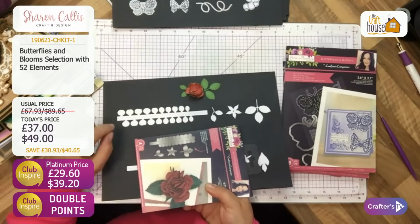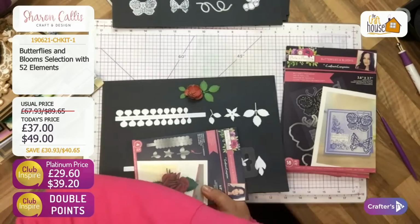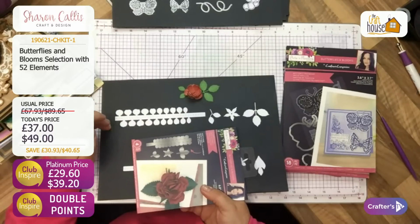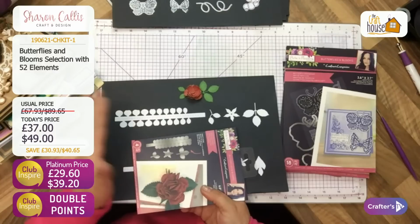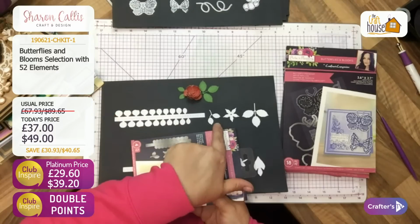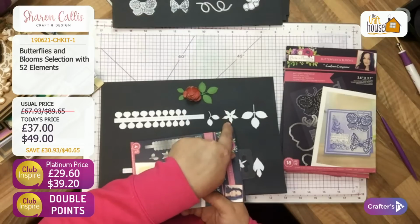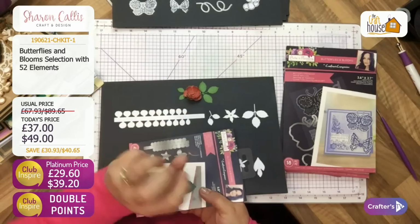The system for creating these is the same as with the succulents. It's a double-sided quilling die that you just cut, fold in half, and then roll it up, and that gives you your flower. You also get foliage with this, and you also get a third die, which is a callus or a finisher for the rear of the flower.